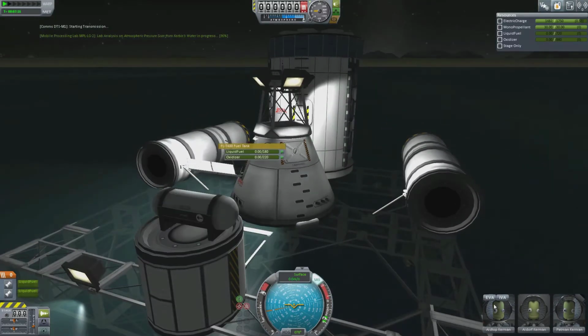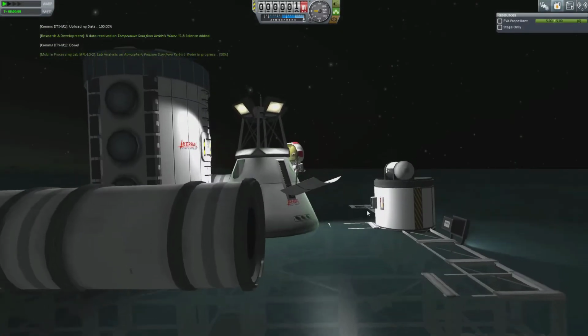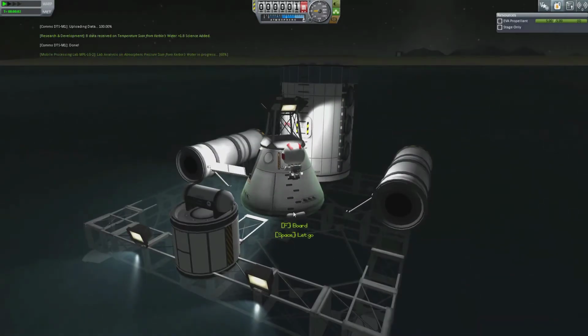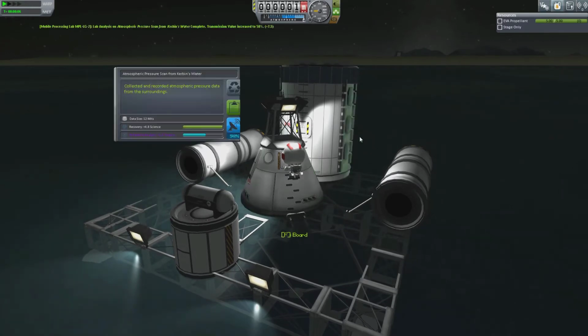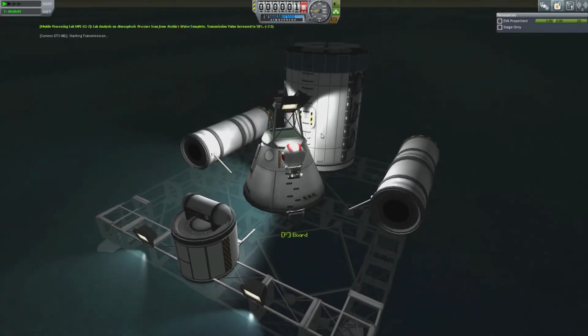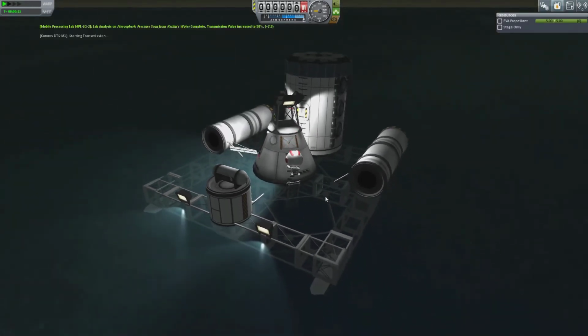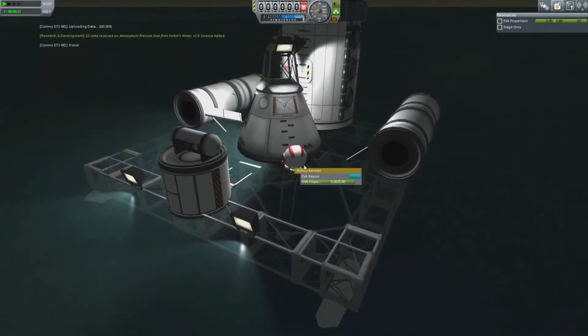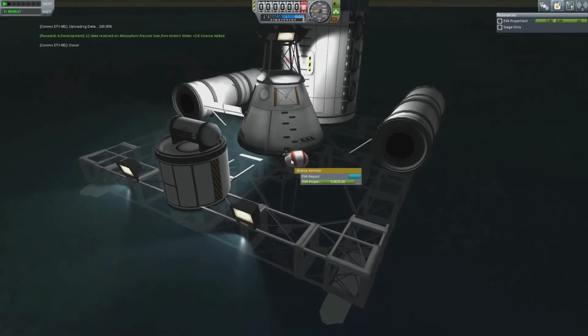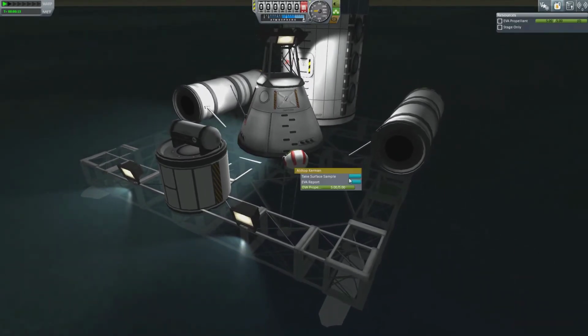And we're going to EVA one of the guys here. Now, we haven't got the ladder extended, so I'm just going to extend the ladder. There we go. Transmit that other one. Brilliant. Now, come down the ladder, mate. Into the water. Right, can we do no surface sample yet? Take surface sample. There we go. We're going to keep that data.